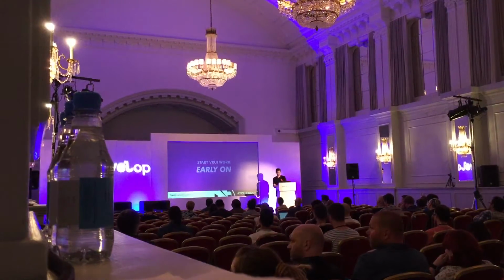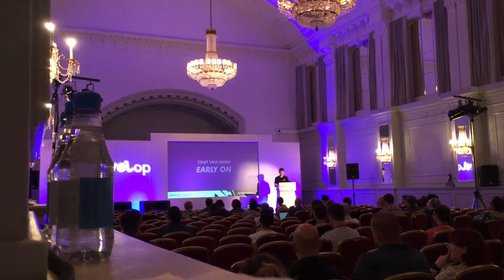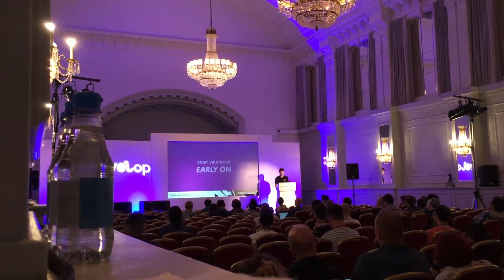My biggest piece of advice would be that you have to start your work on UI for VR really early on in the design process. Not just when you're starting to make the game, but actually even before you've started to make anything. Think about how the player is going to interact with what you're creating.